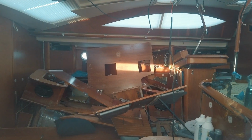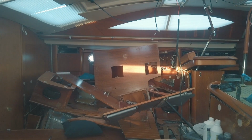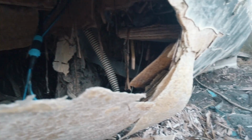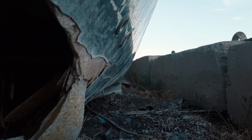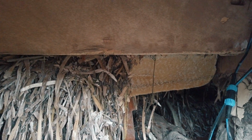I don't know if anything is visible, but yeah, biggest chaos in the interior. Just everything broken and into bits. Yeah, that's a sight. No core. No core. But still, for this size boat, yeah. I don't know. Here there is a nice section where you can see it. Yeah, this is very interesting. I didn't think that would be a no-core boat.